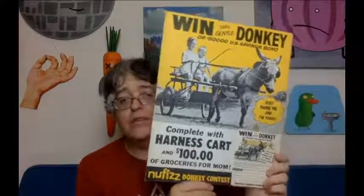And $100 in groceries. So, I mean, what kid wouldn't be the coolest kid, you know, first day of school comes in with their donkey and their donkey cart? Dan Goodsell. Kid with the donkey. There's a little thing for the magic cow.